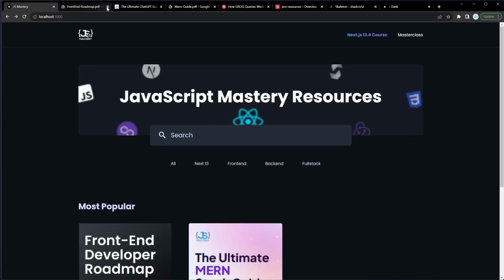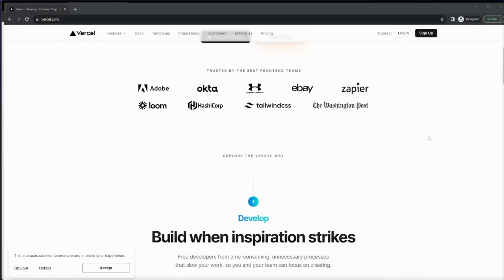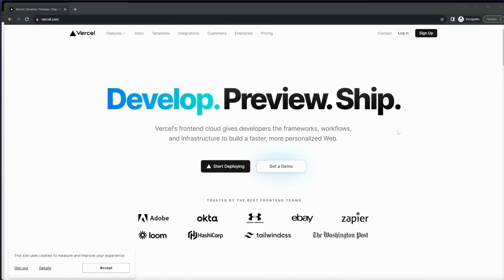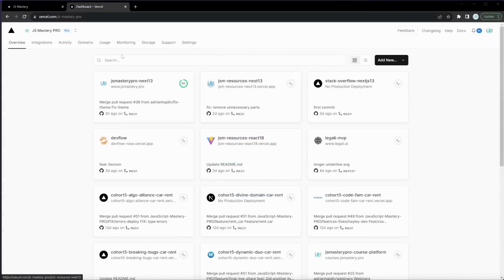We can start by closing all of these currently open tabs, as we only need one. And that one is Vercel, that allows us to develop, preview, and ship our Next.js applications. So go to vercel.com and click sign up or login, and do that using GitHub. Once you're in, you'll see something that looks like this.